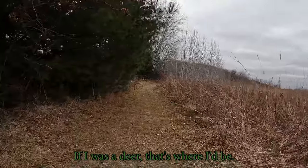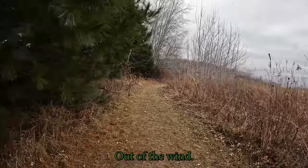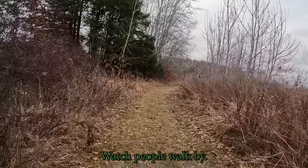Was a deer, that's where I'd be. In there, yeah. Out of the wind. On a bed of pine needles. Watch people walk by.